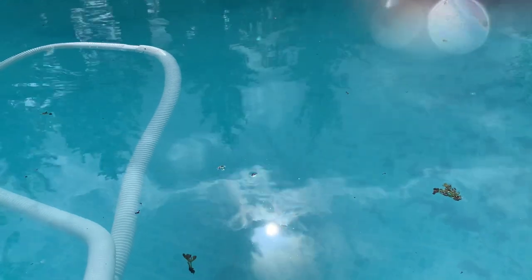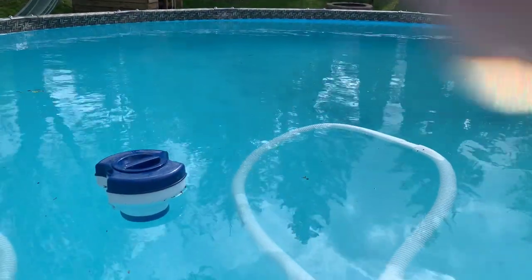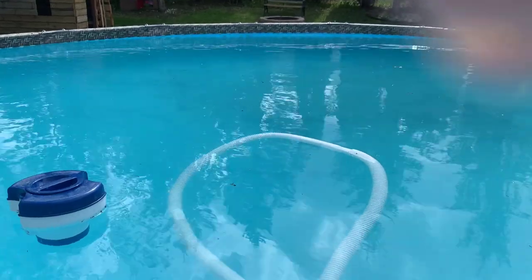Great, so today will be the last day that I'm working on this. Just getting up all these clumps on the bottom, and it should be perfect to swim in, or well, it will be perfect to swim in when it gets warm enough. But right now it's sitting at about 70 degrees, so it's still kind of chilly.